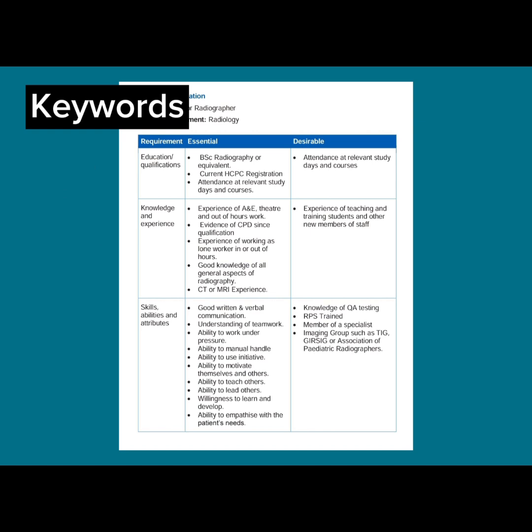Another way to identify keywords is to look for required experiences. This would usually reveal core keywords to include in your supporting information. Now, in this example, you can see the requirement to have experience in A&E, CT or MRI experience, manual handling experience, engaging in CPD, theatre and out of hours work experience, etc. They are all keywords which you should include in your supporting information to help you to stand out.